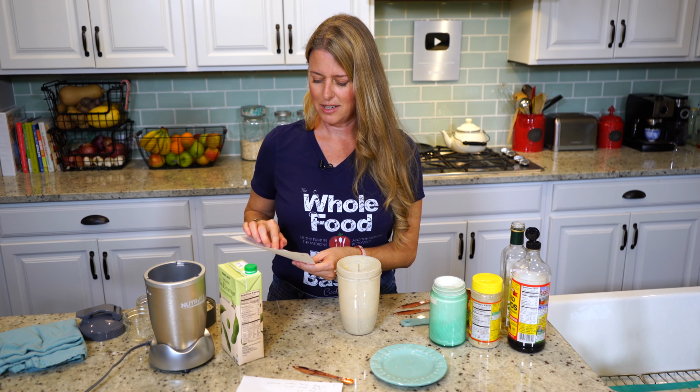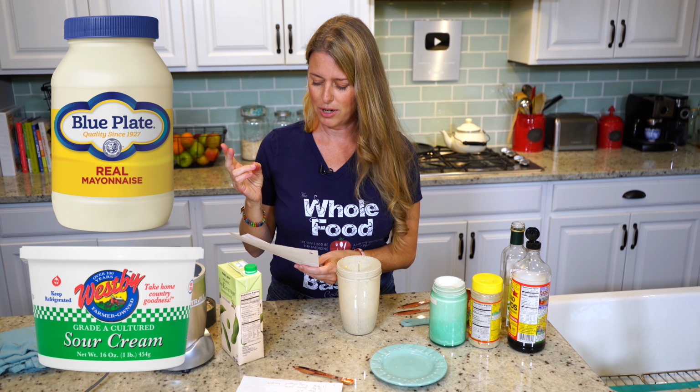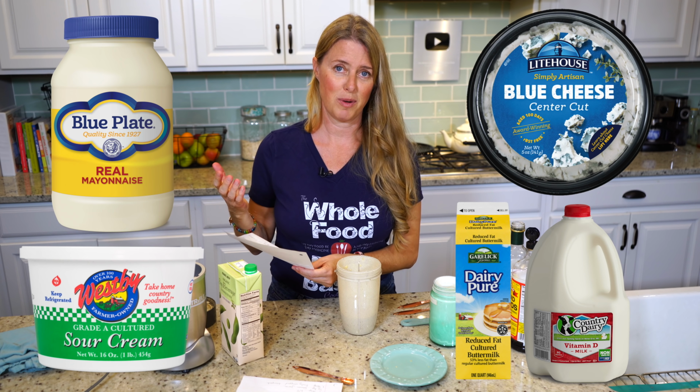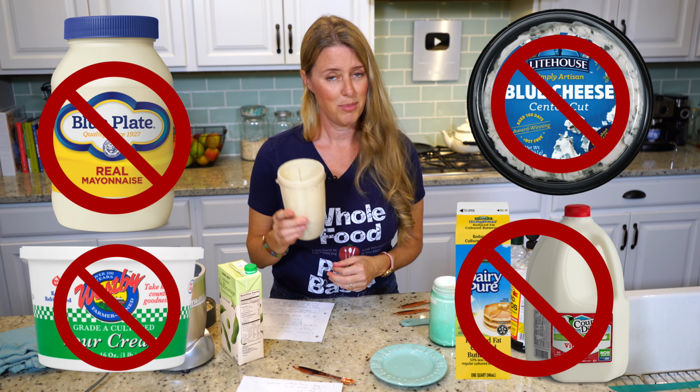So I've got my ingredients here. It says that a typical recipe for blue cheese is mayonnaise, sour cream, blue cheese, sometimes buttermilk, sometimes milk, vinegar, and spices. So really, it's just a dairy-heavy dressing. But this is a whole food dressing that I really think you're going to love. So we need to bring out our taste tester, and we're going to have her try it out.